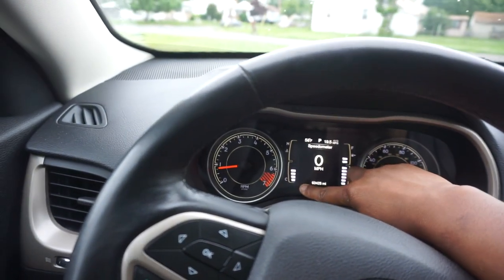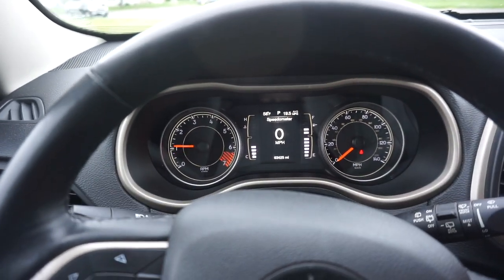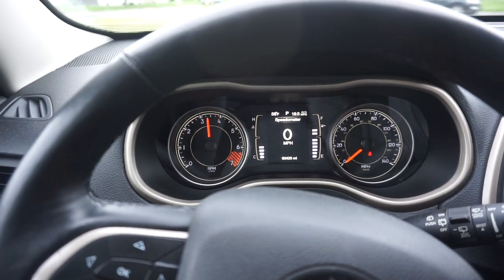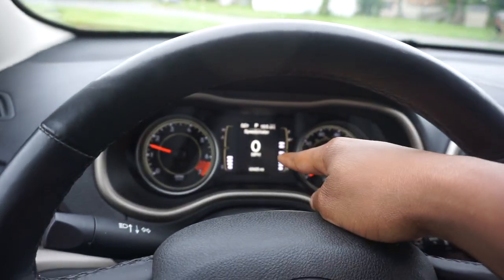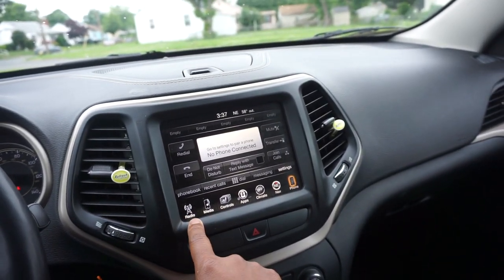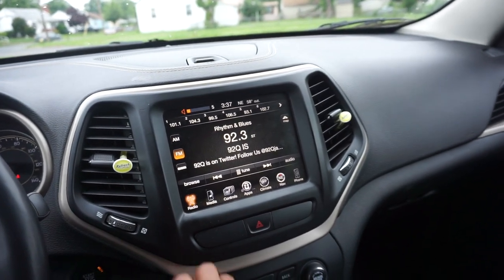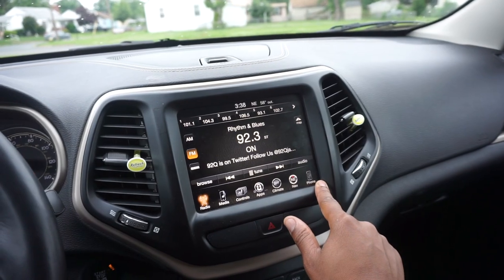Let's turn this AC off. She got this thing running. See? Gas gauge, coolant temp. I like the layout. It's very simple, but it tells you everything you need to know. You have the nice LCD screen in the middle. And if you come over here, now this is the big thing right here. You got your radio. Let's turn that down. You got your radio, media, controls, apps, climate, navigation, and phone.